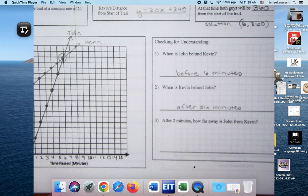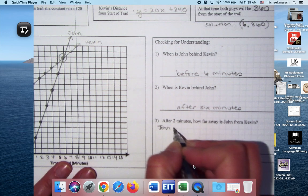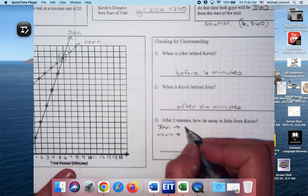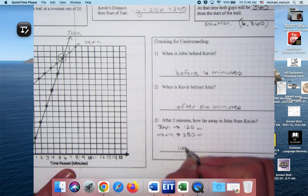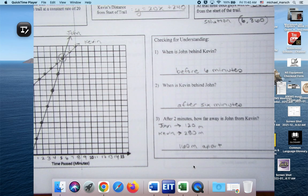After 2 minutes, how far away are they from each other? So let's see, where is John at 2 minutes? And where is Kevin? Who said 160? How'd you get that? I went to 120 and 280. Good. So John is just at 120, Kevin is at 280. So 160 meters apart. Now, what if I wanted to know how far they were at 15 minutes?